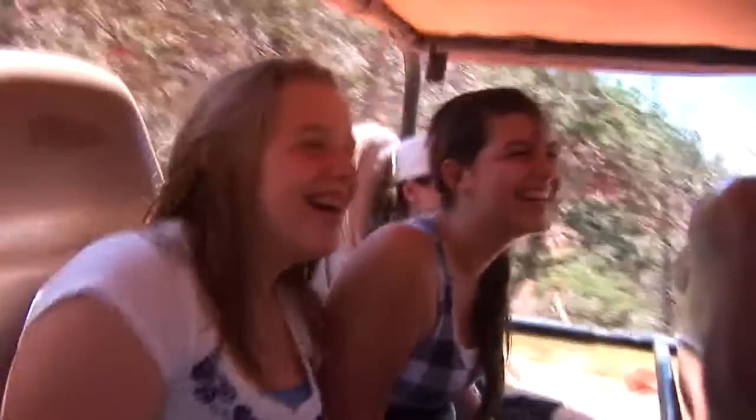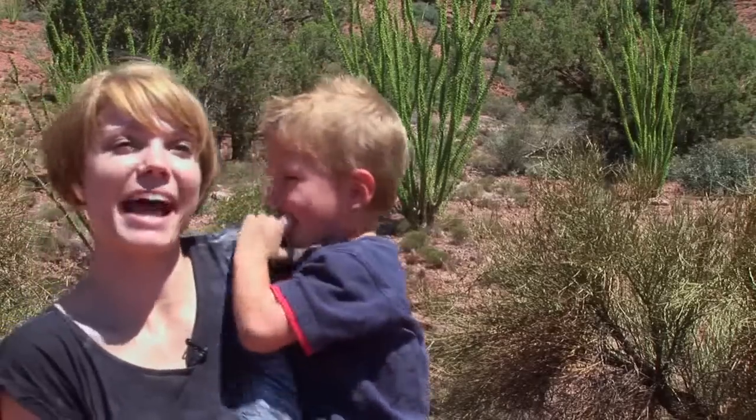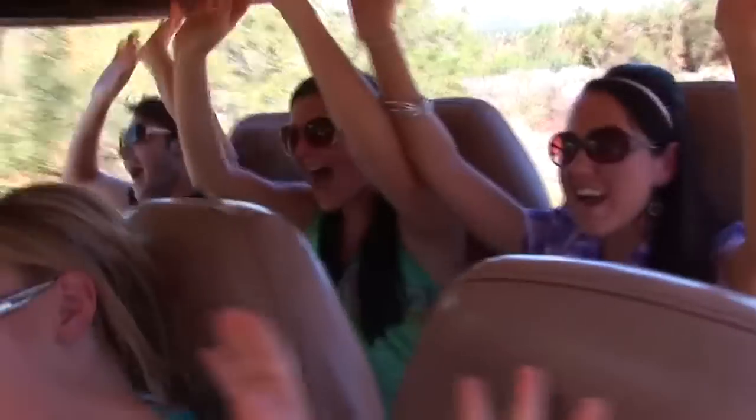The girls sat in the back, and they're called trampoline seats. They were jumping all over the place and screaming. The little ones had so much fun. We had a blast. It's awesome. I would definitely recommend it to anybody.